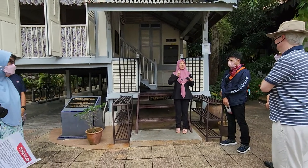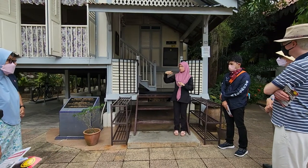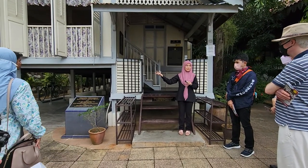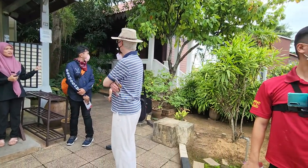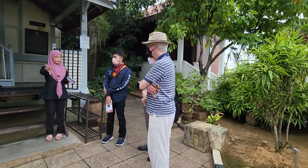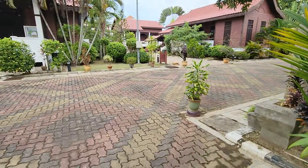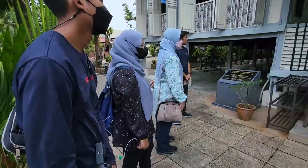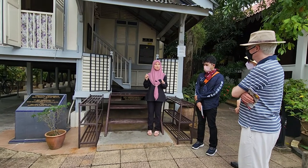And actually this area is a village. From the right is the Malay house, and then from the left is the Chinese house. Yes, and this is the main road for the villager. This is the main road. And then this house, actually the environment is the original.